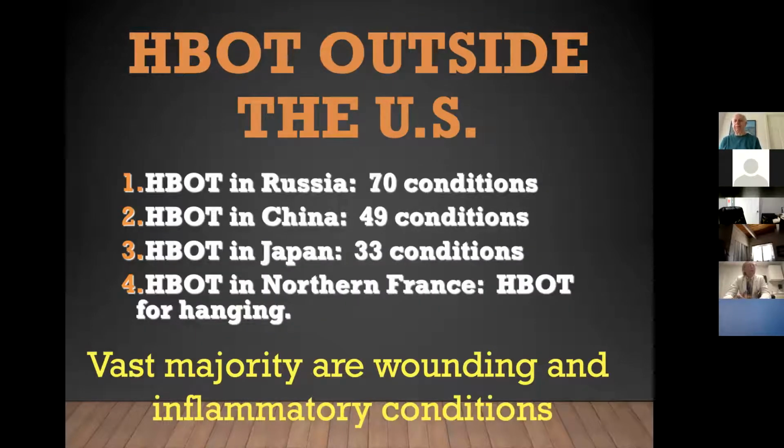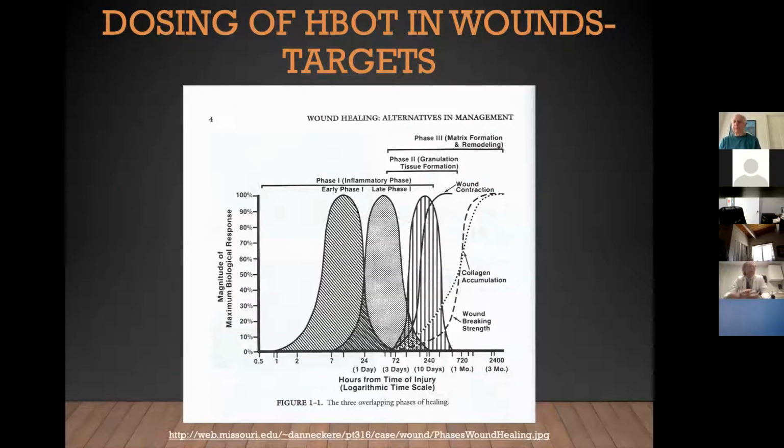If we now go to those international lists I showed you earlier, nearly all of these conditions, except maybe the genetic conditions, are in fact wound conditions of one type or another, in which inflammation is a dominant form of pathophysiology.